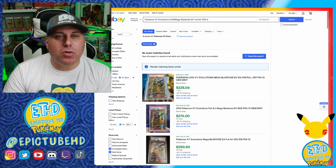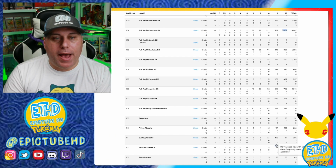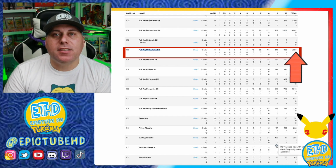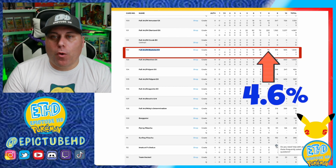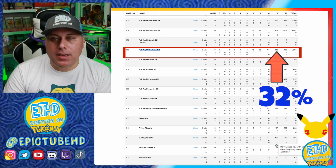That's a good look. Now let's go take a look at what the actual population report for Blastoise is, right? So here's our Blastoise right here. There have been 1,606 Mega Blastoise Full Art EX cards graded. Okay? 74 have been 8s. 519 graded a 9. That's a lot. That's a quarter of the grades.